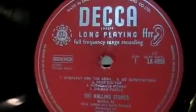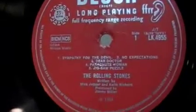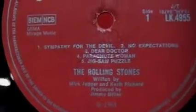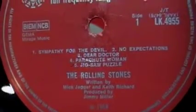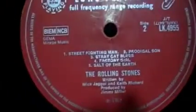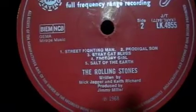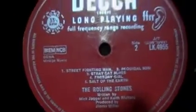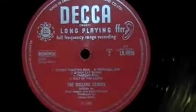And another strange variation of the Decca England mono Beggars Banquet. Look at the song listings. Sympathy for the Devil, No Expectations go left to right instead of straight up and down like the other versions. And even on the flip side, Street Fighting Man and Prodigal Son are 1 and 2 left and right instead of up and down. Another mono label variation.